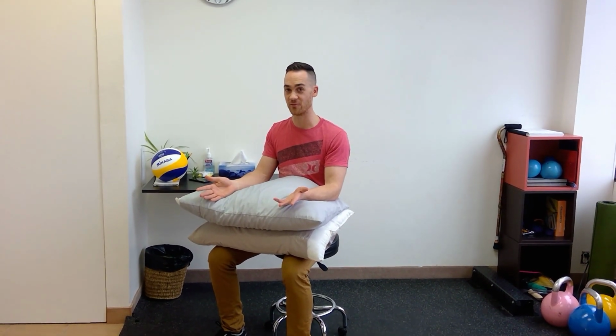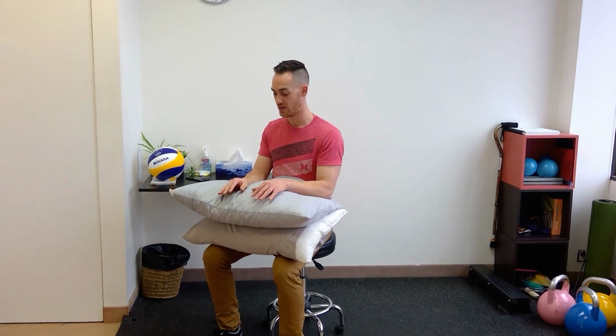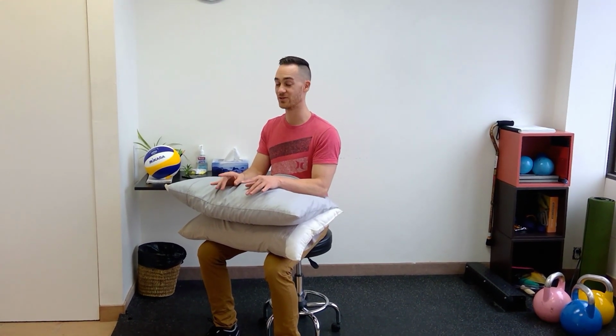If you get a reduction in symptoms, then this can be a great relief position, not just for when you're watching TV at home, but also when you're typing at your computer. Get your keyboard close, your arms are supported on the pillows, and boom, look, you're at your computer, you can do this too. It's a great conversation starter at the office.